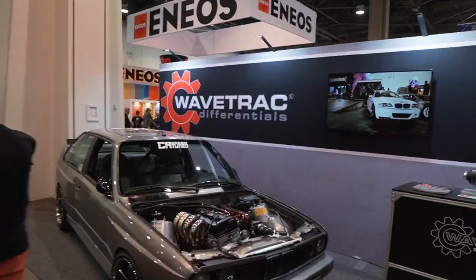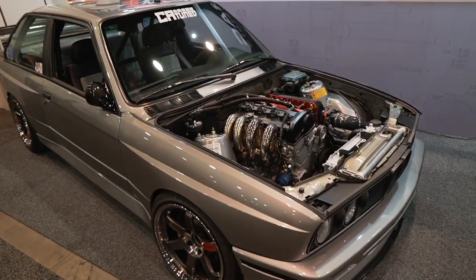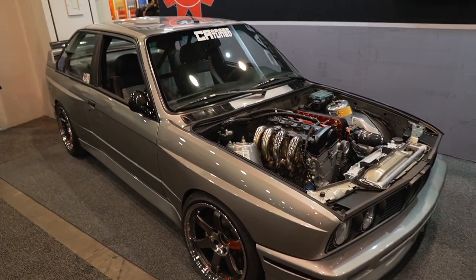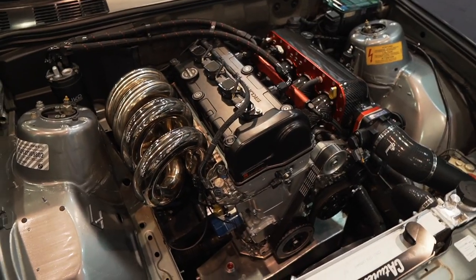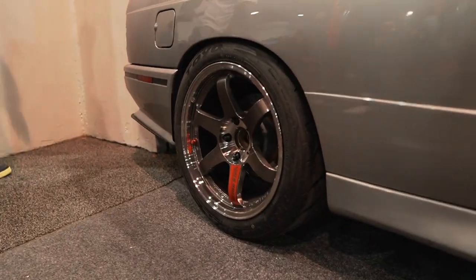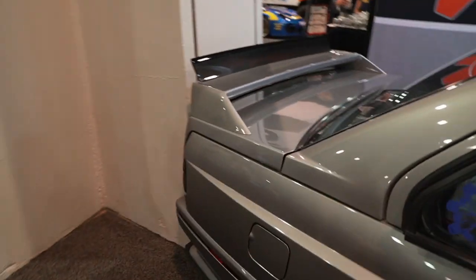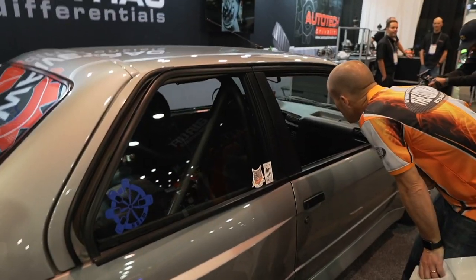And the boys at Wave Track Differentials with their E30 build. Very controversial because, as you guys can see, that is not a BMW motor. Decided to put a Honda, I want to say K24 or K20, you guys let me know. But very interesting. Not something you see every day. Really nice interior. Yeah, they put a Honda engine in there, you know. Yeah. That's so disrespectful. It's controversial.